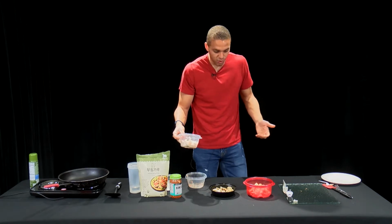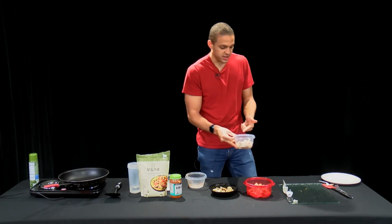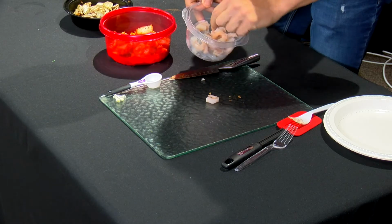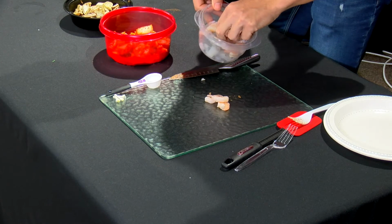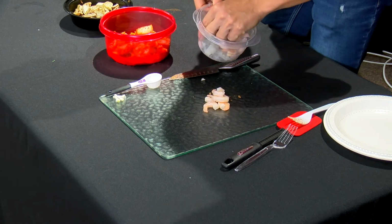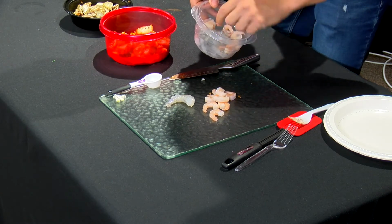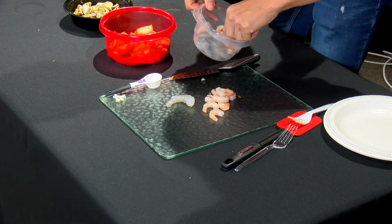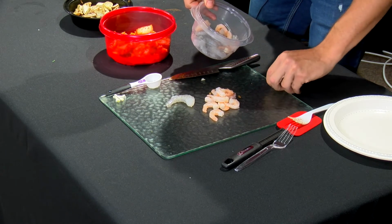And then the last thing we're gonna do before we throw in our dry ingredient and our water is we're just gonna slice up some shrimp. Again, you don't have to add this, but I like to do it for some extra protein. You get a little bit of protein from either your all-purpose flour or your Korean pancake mix, but I want a little more. I'm shooting for about 40 grams a meal. So we're just gonna add, I think this is like 7 ounces-ish.